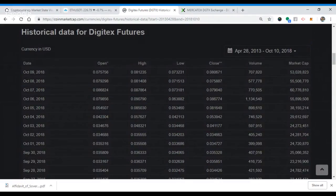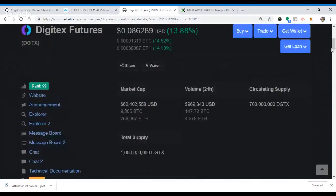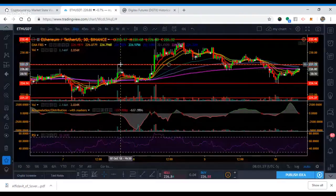So when we look at the historical data of Digitex Futures, it's definitely a nice amount of money being pumped into this token. So definitely something you should keep your eyes on. It just ranked number 99 out of the top 100. I'll try to come back and do a full review of Digitex Futures at a later time. Like I said, right now it's in a pretty good cycle, but with me not being able to actually chart it, there's not too much I could tell you just from looking at the candlesticks. But it's looking nice though, looking real nice.